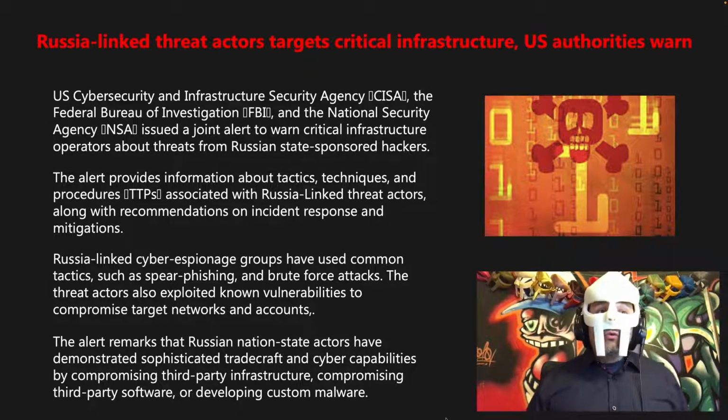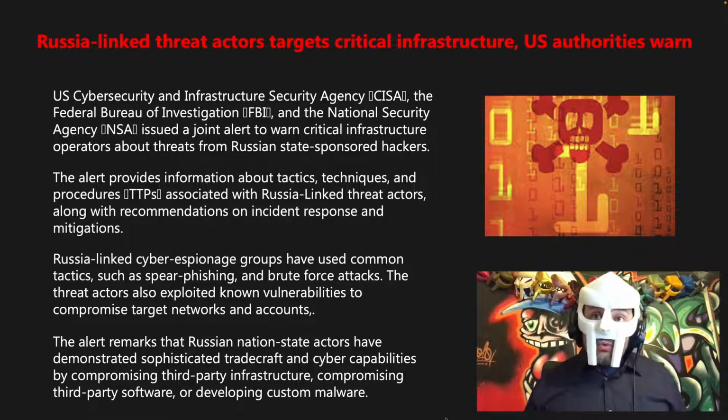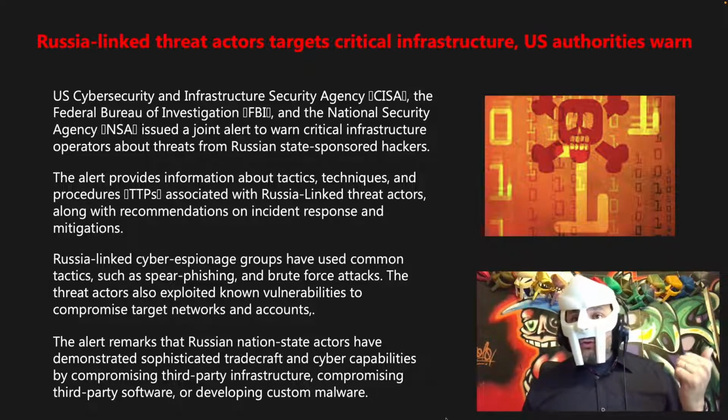The alert remarks that Russian nation-state actors have demonstrated sophisticated tradecraft and cyber capabilities by compromising third-party infrastructure, compromising third-party software, or developing custom malware. Target networks and accounts include CVE 2018-13379 for FortiGate VPNs, Cisco routers, Oracle WebLogic servers, Kibana, Zimbra software, Exim Simple Mail Transfer Protocol, Pulse Secure, Citrix, Microsoft Exchange, VMware, F5 Big-IP, Oracle WebLogic, Microsoft Exchange again, and in conjunction with CVE 2021-26857, 2021-26858, 2021-27065.